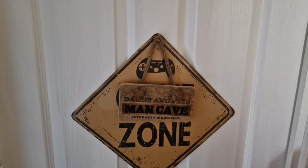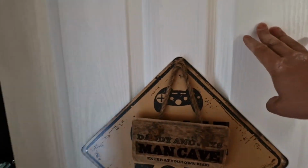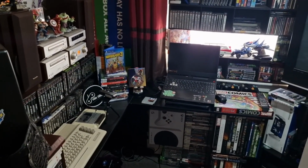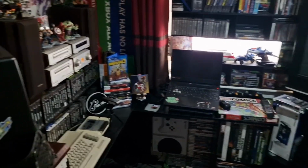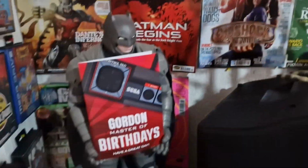Here we go. Game room tour time. So the biggest change in my game room has been this big desk here. It's still an absolute tip, but I thought if I don't do this, I'm never going to do it. So I've tidied it up as best as I can and we'll just go on with it. So we'll come in straight here into the left hand side.